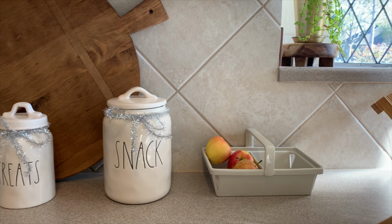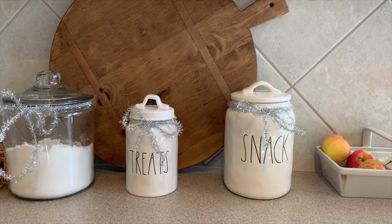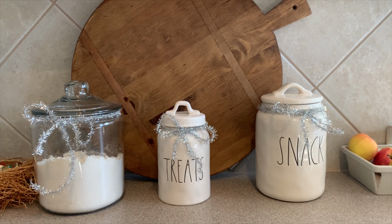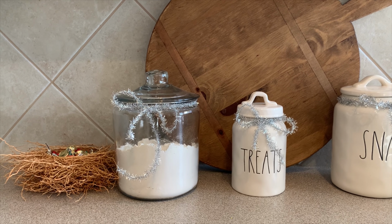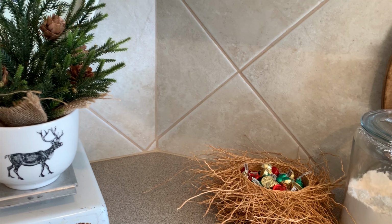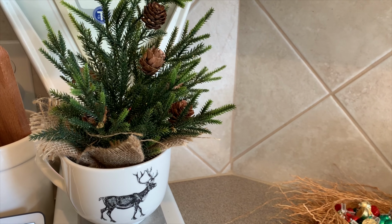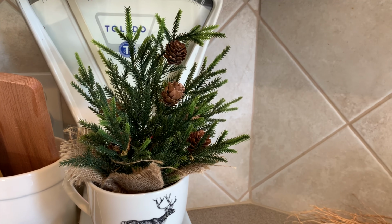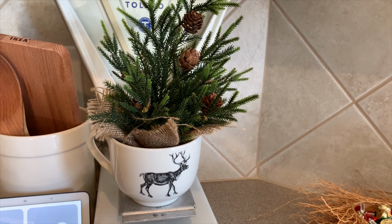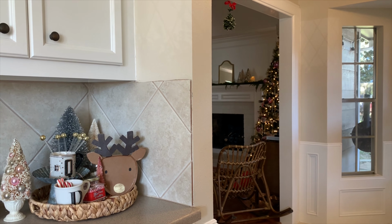All I did on this side was add some festive ribbon to our canisters. I just love how sparkly and beautiful it makes them look. For only a couple of dollars, you're able to change the look of your everyday things. Hearing the joyful laughter coming from the living room makes this view so magical.